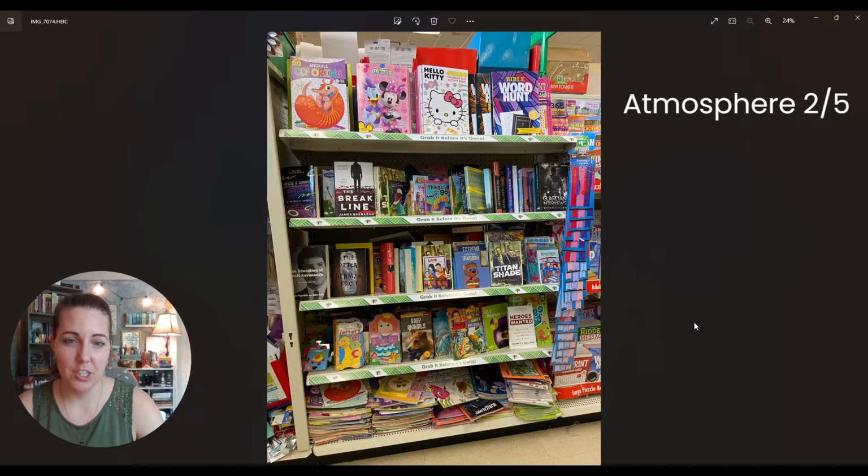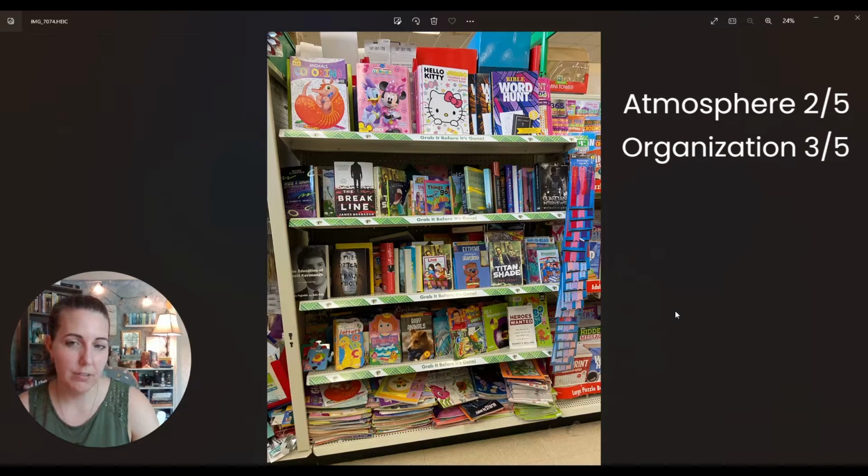For organization, this is probably one of the best organized. I personally prefer when you can see the spines of all the books. But as far as Dollar Tree goes, this organization is probably a 3 out of 5. I mean, you can see a lot of the covers. We definitely have the adults section together, the kids section.